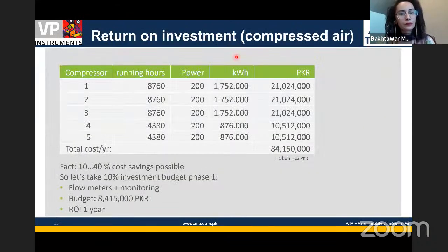I want to look at the return on investment of a compressed air system. So here you can see an example of 5 compressors, where 3 compressors are running 24/7 and 2 compressors are running 50% of the time. The power of the compressors is all 200 kilowatt. So you can see the total kilowatt hours and the total cost in Pakistan rupees. I took an average of 1 kilowatt hour is 12 rupees. And you can see that the total cost per year for all your 5 compressors to run is 84 million rupees.